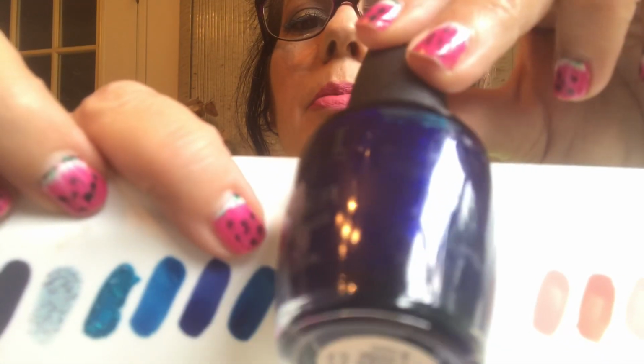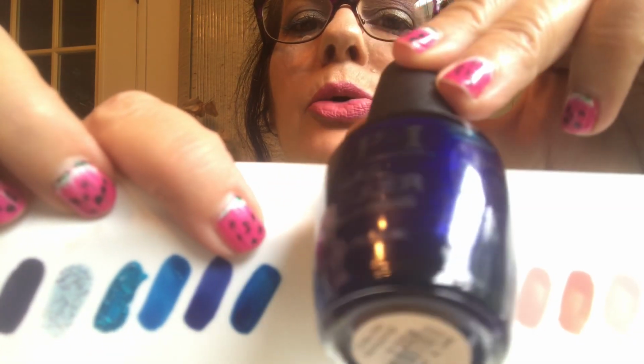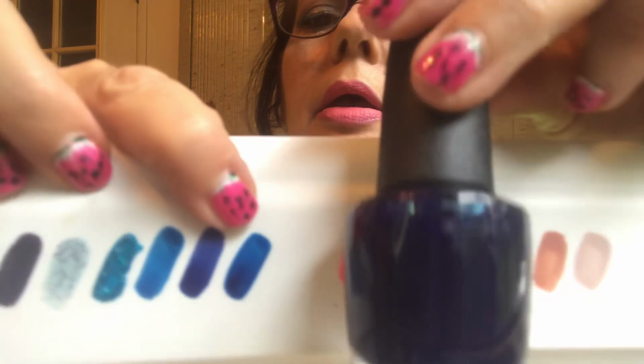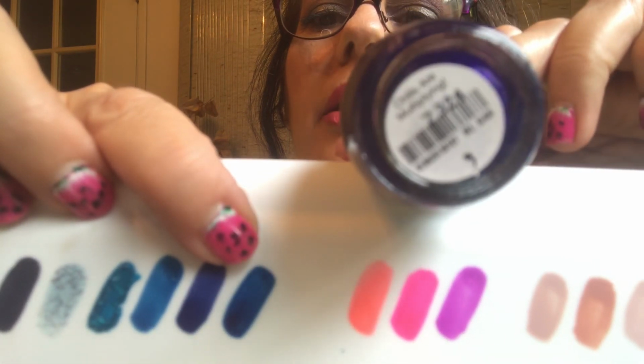It's very, very deep. You can see how when the sun hits it that it is a blue, but it almost looks black, and it's just gorgeous. So that is from the Grease collection, and that is Chills Are Multiplying. Okay, so that's my regular nail polish.